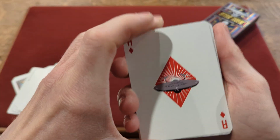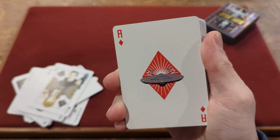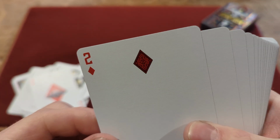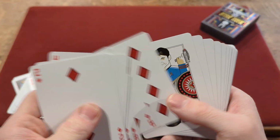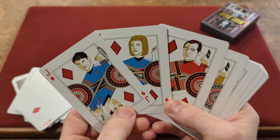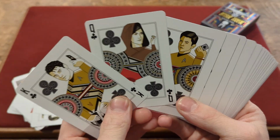There. And we got the custom diamond here with the Starship Enterprise there. Or some kind of ship. So custom diamond. Then you got that custom diamond suit as well. And then we got the Jack, Queen, and King of Diamonds here. 3 more characters from the shows. Lots of good detail on those cards, even though I don't know the characters themselves. They still look pretty nice.